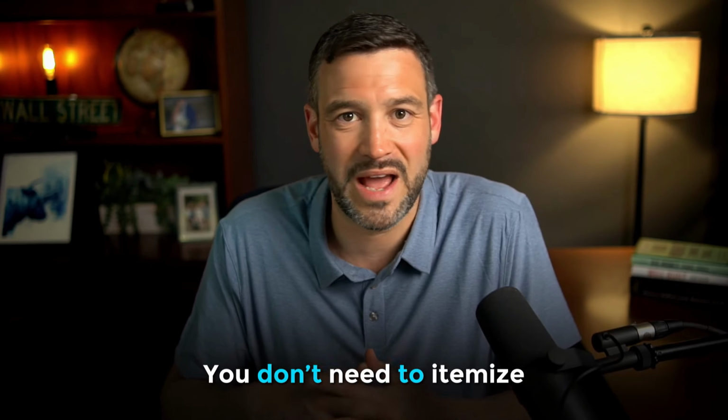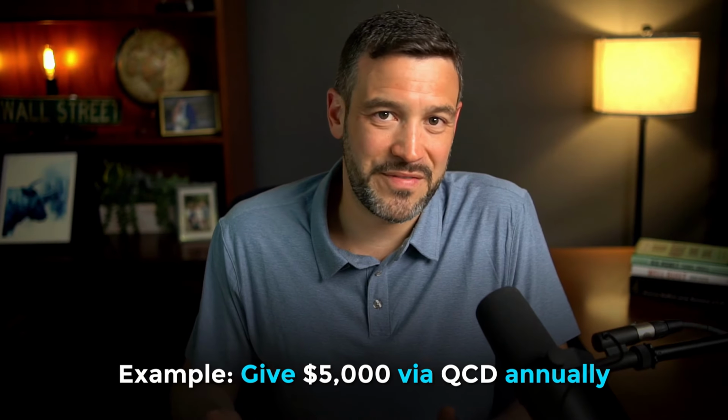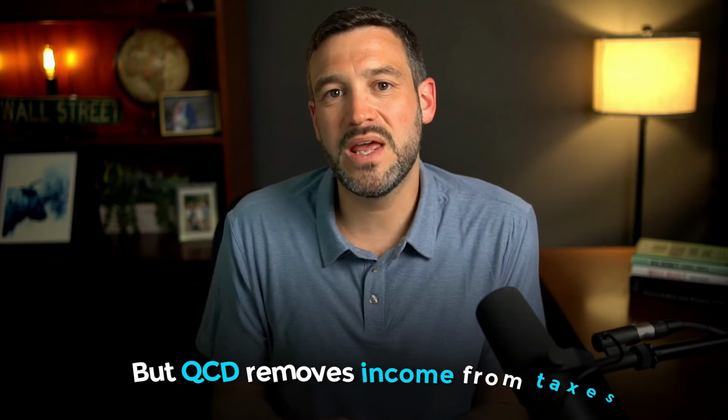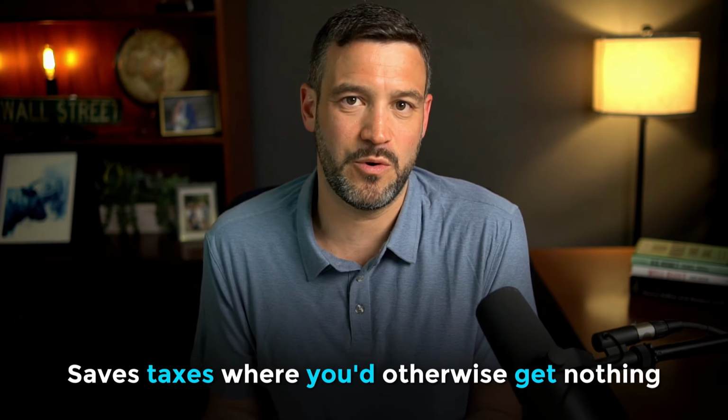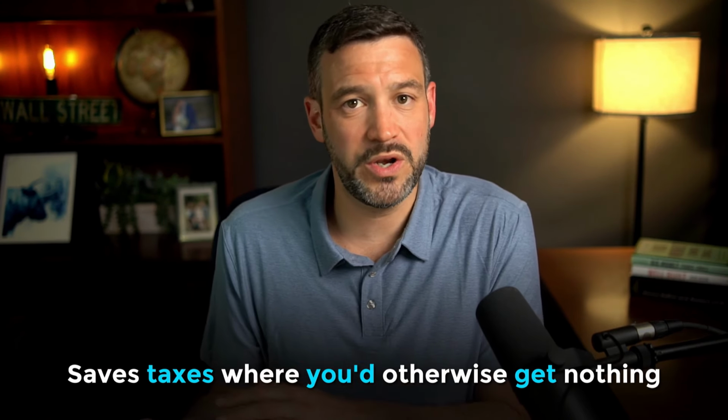It's also worth noting that you don't have to itemize deductions in order to have QCDs work for you. So they're even more valuable because of that. So if you're giving $5,000 a year to charity and you're not currently getting a deduction because you don't itemize your deductions, because remember, if your itemized deductions don't outweigh the standard deduction, then you just take the standard deduction, right? So if you give $5,000 as a QCD, then you don't have to realize that income. And so you get a benefit for that charitable gift where otherwise you wouldn't have gotten a benefit from it if you don't itemize your deductions.